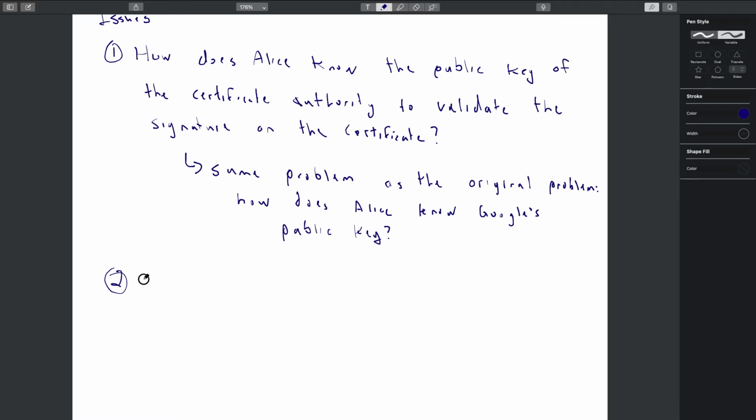And then the related question is, Alice figures out the CA's true key, but the CA has to figure out Google's true key. Okay, so however the CA figured out Google's true key, the user could just do that. Alice could just do it, and then we don't need certificate authorities either.